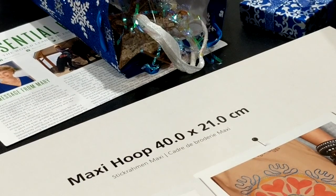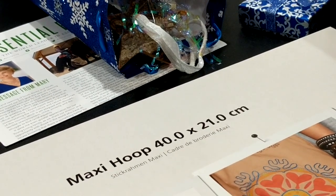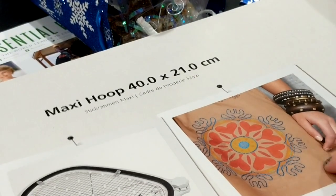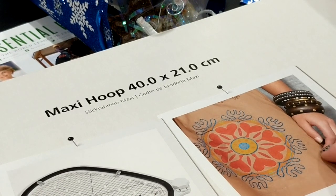Okay, I'm going to just show you a few more sewing things that I got for Christmas. A video or two back I showed my sewing feet that I got from my hubby, and he surprised me when he went in. He actually bought more than I realized, and I got the new maxi hoop, which is the largest hoop that will work on the Bernina 770 QE, which is what I have.